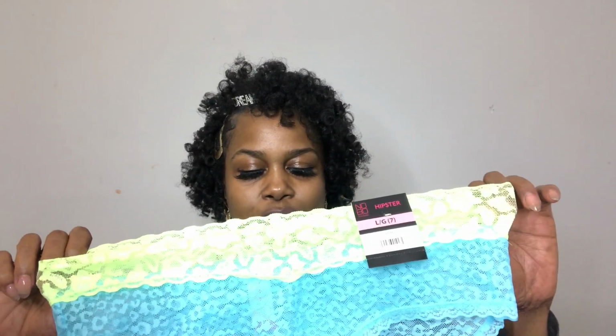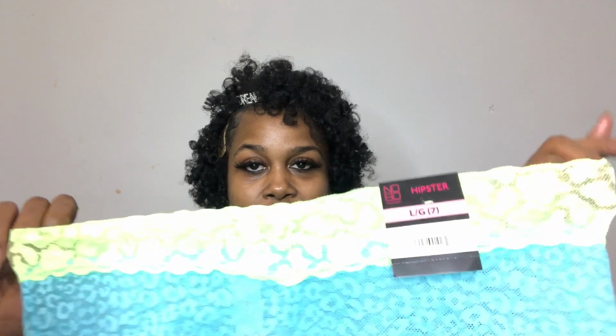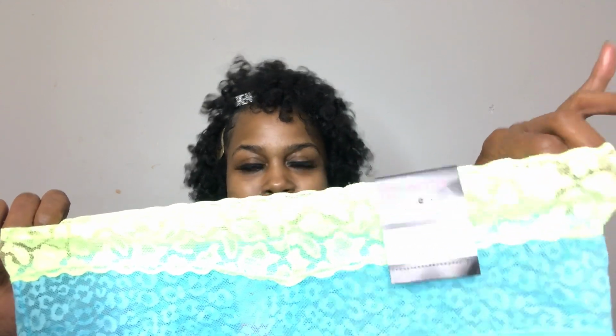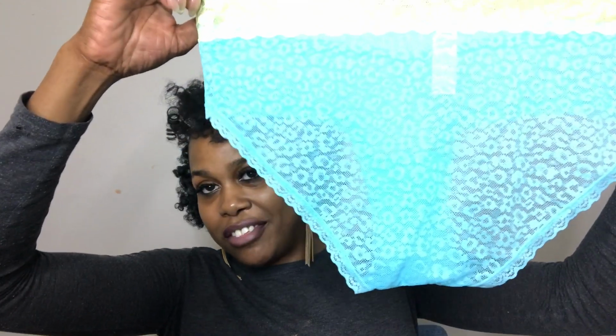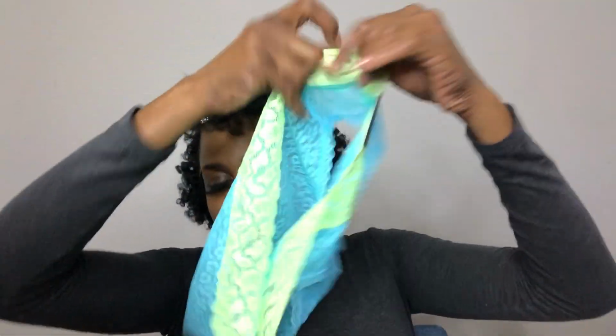But I have a real issue with getting... These are large, so they're not that big. And when I put them on, they're going to look like a small, okay? Just because, I don't know, I think it's my hips or whatever it is. And they're not thongs, but they cute laces. They're pretty childish, but it's okay.